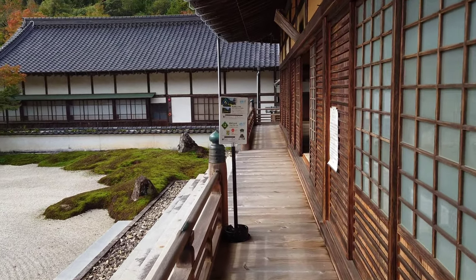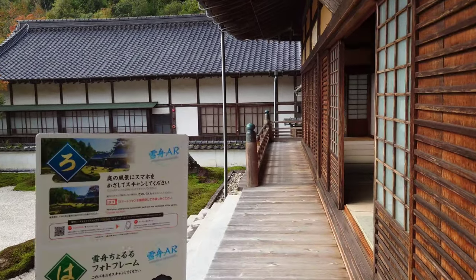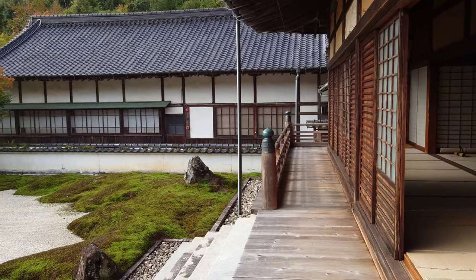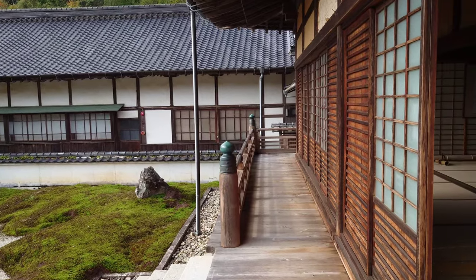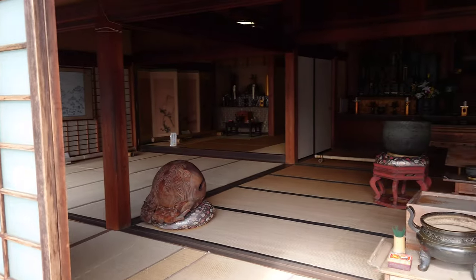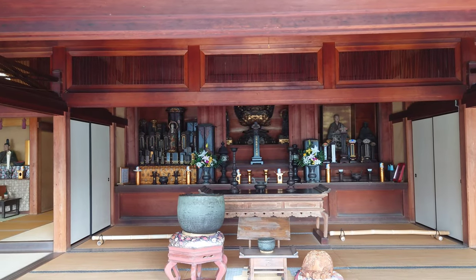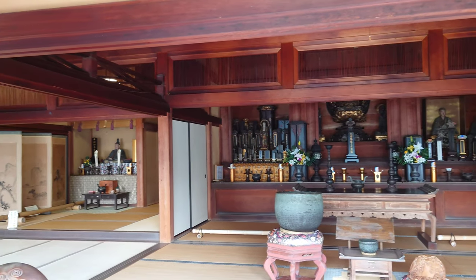In 1455, Ouchi Masahiro dedicated this residence in honor of his mother at her death, and thus this place became a temple. However, nearly 150 years later, the Ouchi would fall to another family, the Mori.